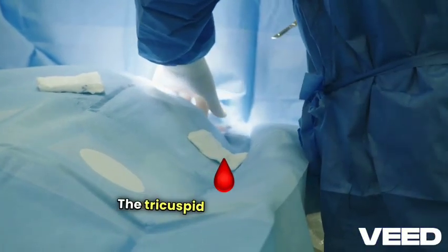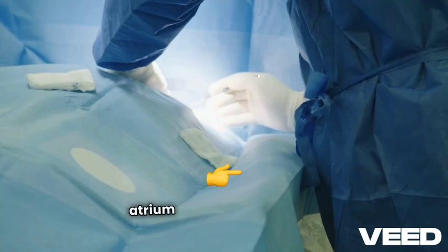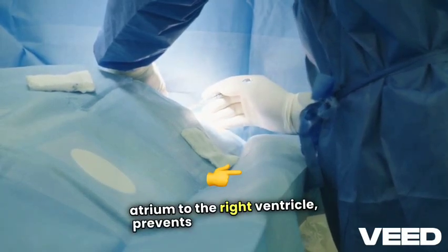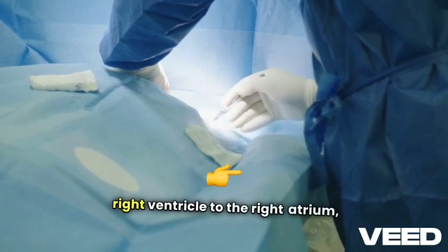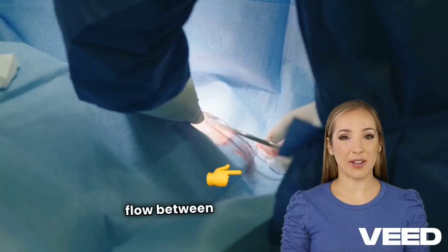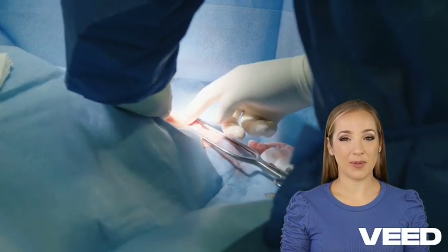The tricuspid valve allows blood flow from the right atrium to the right ventricle, prevents backflow from the right ventricle to the right atrium, and regulates blood flow between the right atrium and right ventricle.